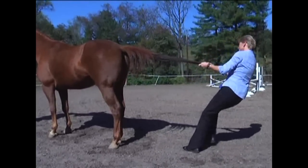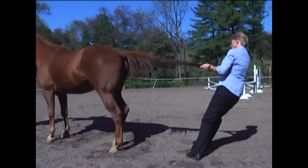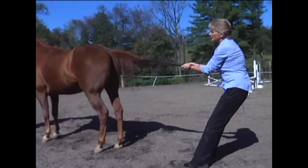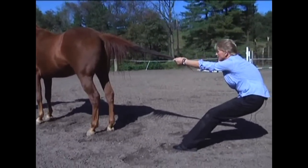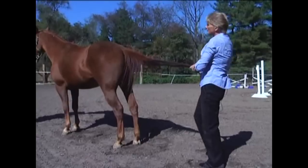Come on. You can do it. See how narrow his hocks are? Do I want to teach him to use his hind end with his hocks together? See, there you go. See how they're open? And when you let go, do it really slow.